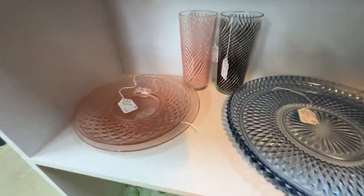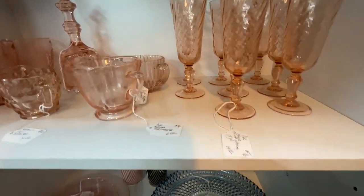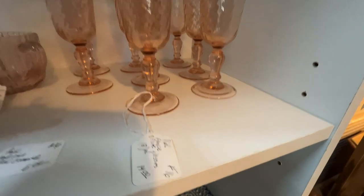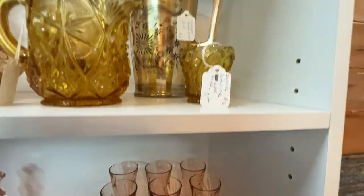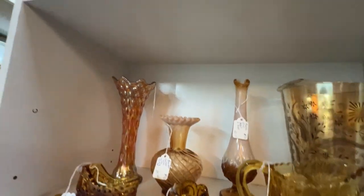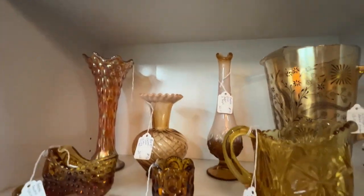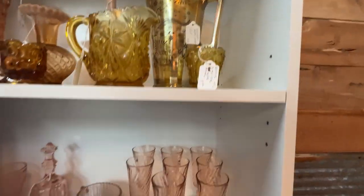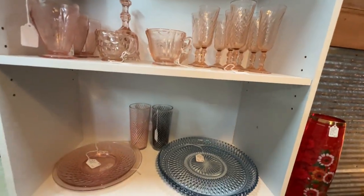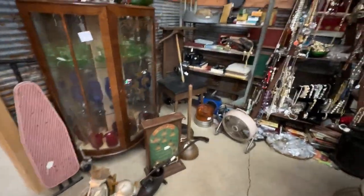I was really surprised by the prices on these depression glass pieces. They were not bad at all. Like this set of glasses, I mean, that's so pretty. And check out that picture and that vase right there on the left. That caught my eye because it kind of matches the one that my grandmother gave me. But if you like pink depression glass, these people can hook you up.